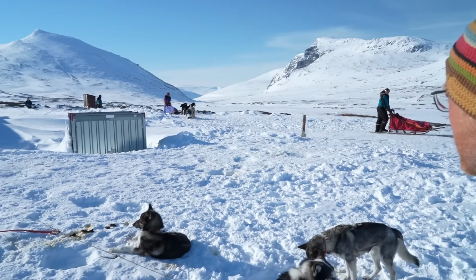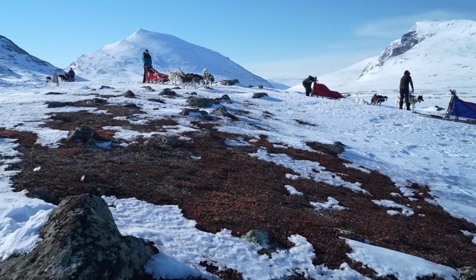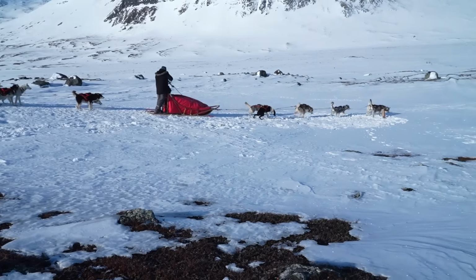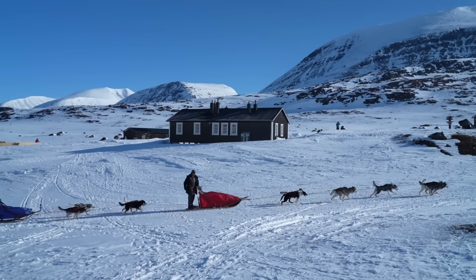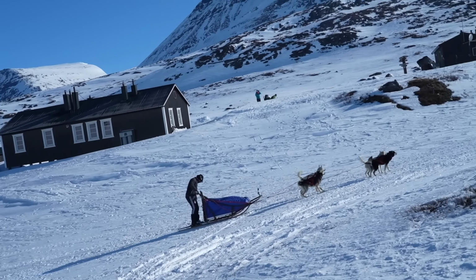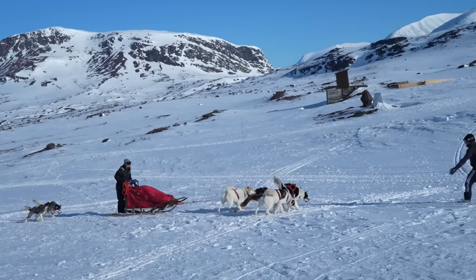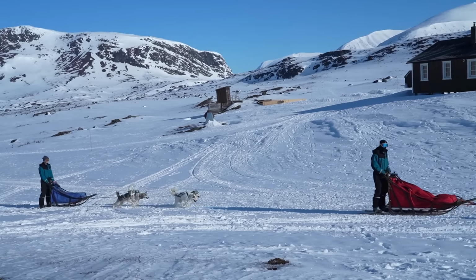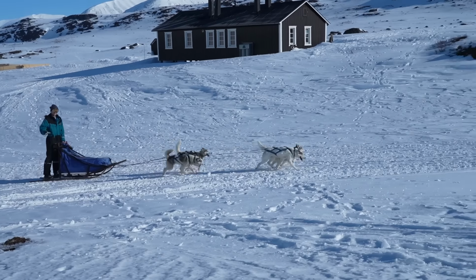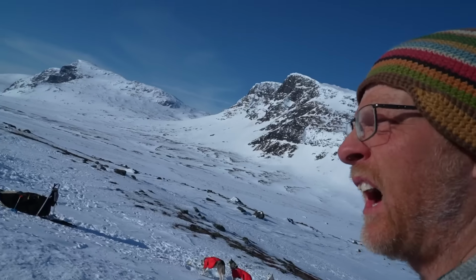It's a new day in the Arctic, and we have some colleagues here that are leaving with their team. They are starting out here and doing a loop around our dogs. Here they go. Bye bye! Have a nice ride! Now they are gone.